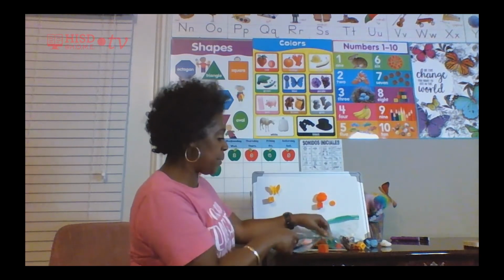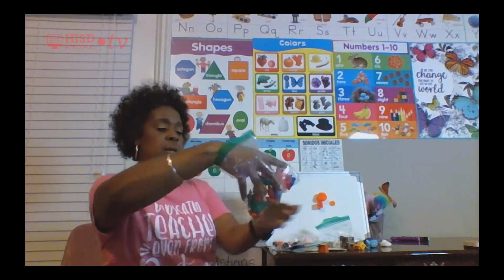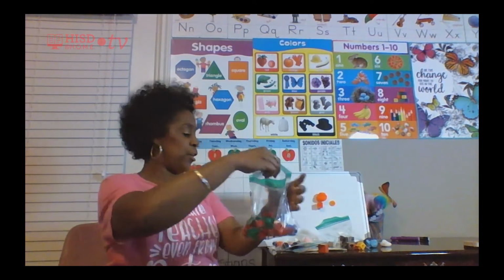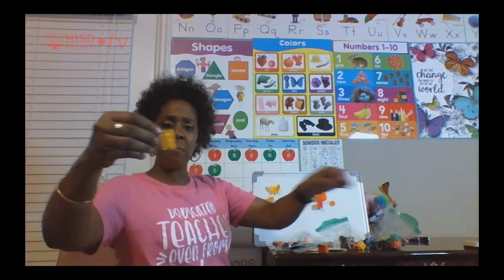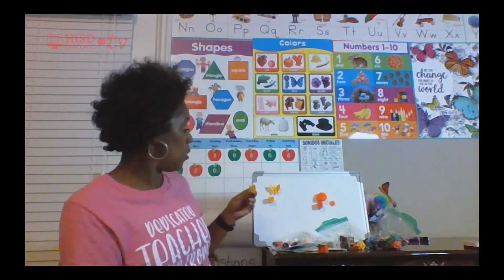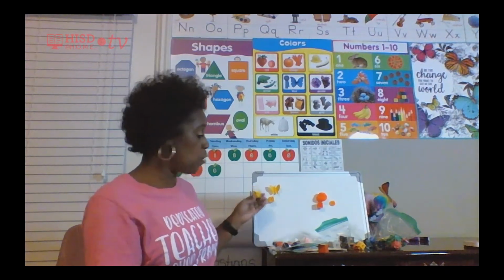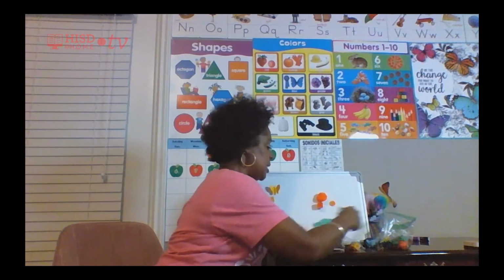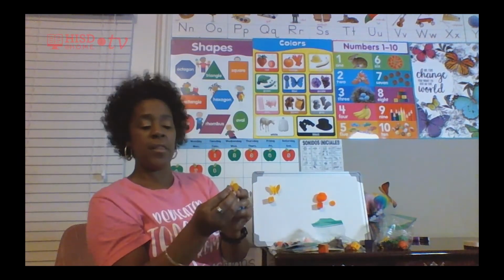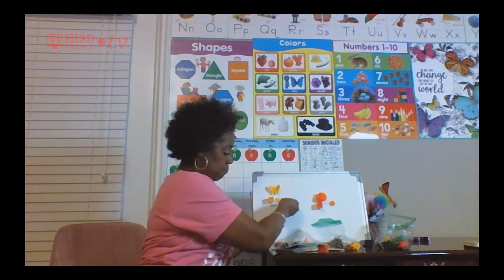Let's see what else we got up in here. Uh-oh, I have another butterfly. What color is that? Yellow? Good. Will it go in the yellow side or will it go on the orange side? Yellow side? Okay. Let's get some sticky and put it in there. There we go. We're going to get another sticky. We're going to put it on the yellow side.